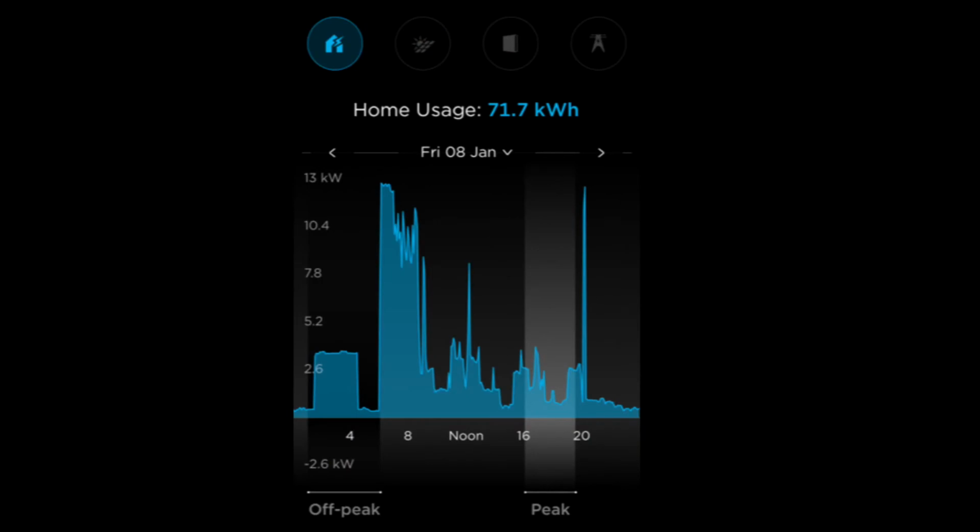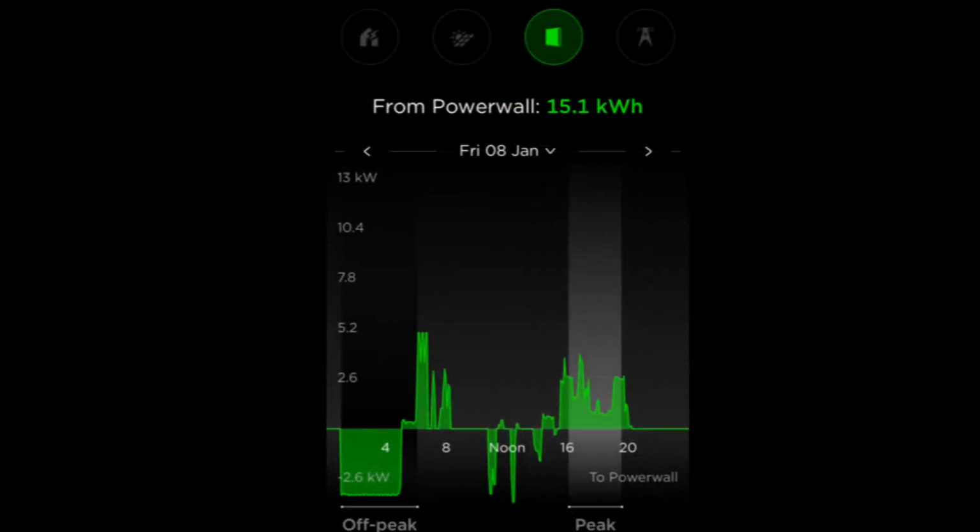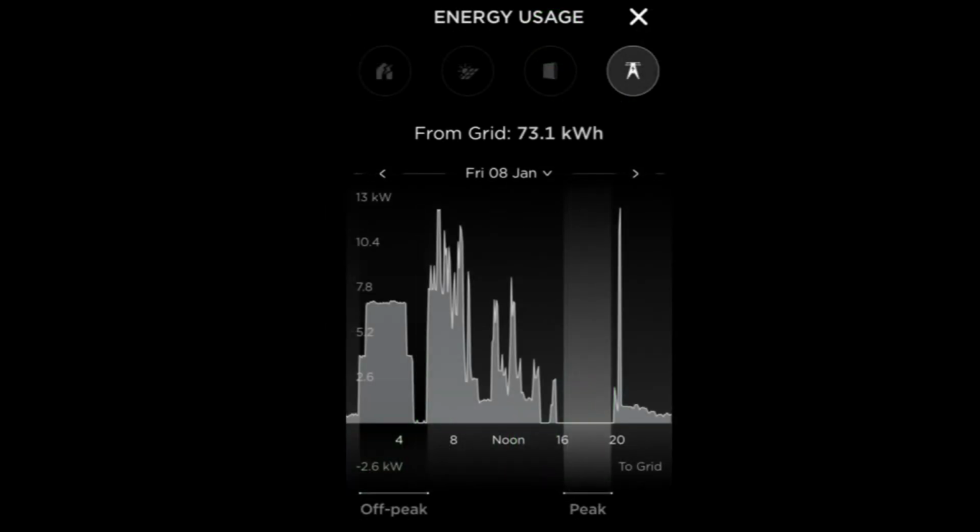On Friday the 8th of January we had a home usage of 71.7 kilowatt hours. We got 0.7 kilowatt hours from the solar, so not a lot at all. We managed to get 15.1 kilowatt hours from the Powerwall, so there was at least the early morning charging from that, and we pulled 73.1 kilowatt hours from the grid.